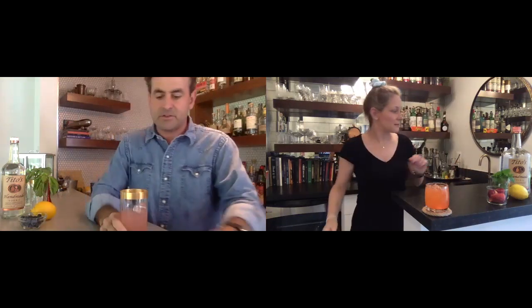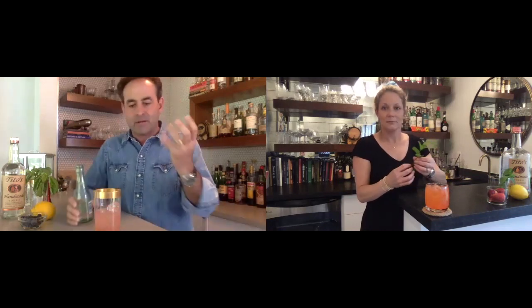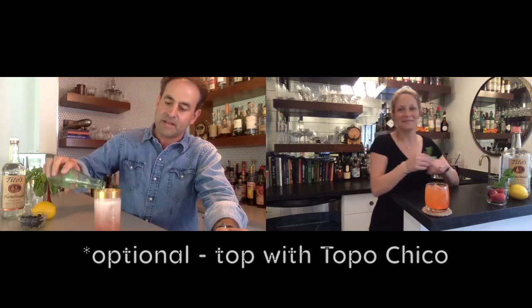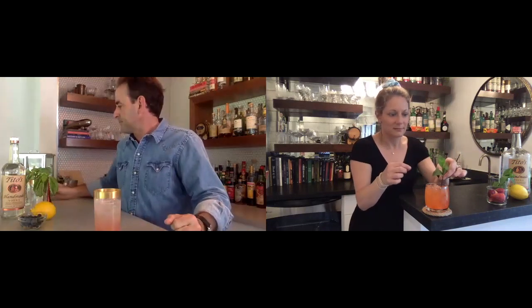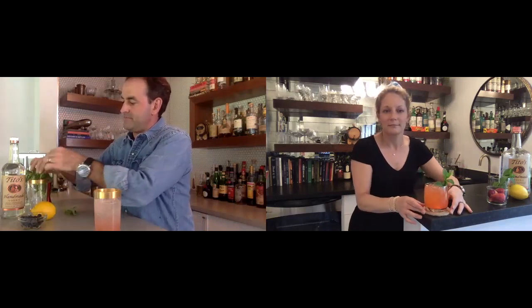Then in my case, I used a highball glass. You notice I left a space at the top, kind of like when you order coffee at Starbucks, leave room for cream. So in this case, to give it a little bit of that bubbly effervescence, and lighten it up a bit, add in some Topo Chico to the top. You can use Perrier, Aqua, any kind of sparkling water. Here in Texas, we love Topo. And then just get some fresh basil. Or mint. Or mint in this case.